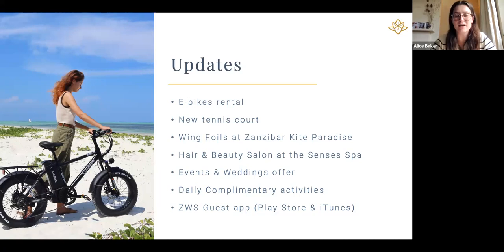And we actually do now have a guest app as well, and on top of that, I should mention, when you arrive at Zanzibar White Sand, you're allocated your butler for your stay, and you will be set up on a WhatsApp with them. Anything you need, anything you want booking, you can book through your butler via WhatsApp. Any problems when you're in your room, it can all be arranged just on WhatsApp. So it's really, really easy. And guests can feel right at home and feel like they've always got that point of contact at their fingertips.